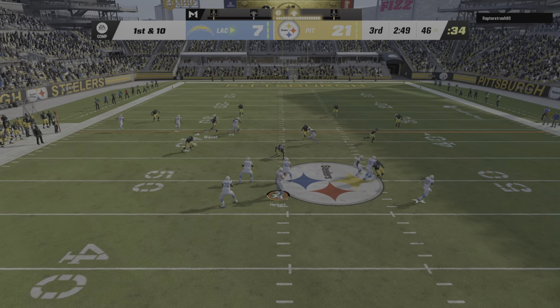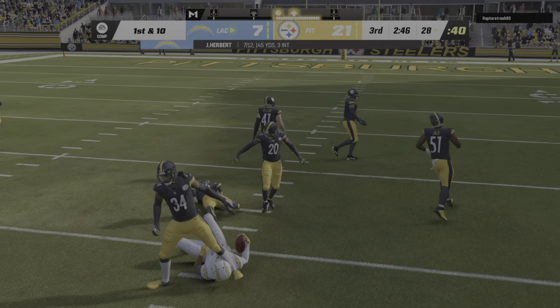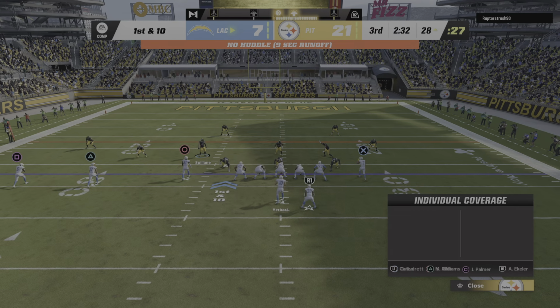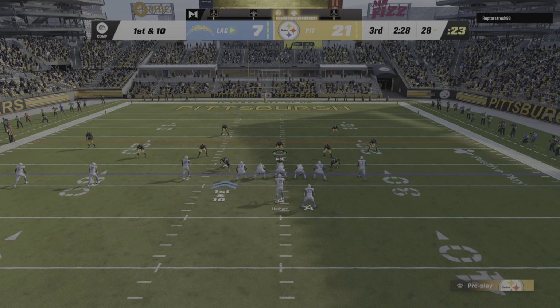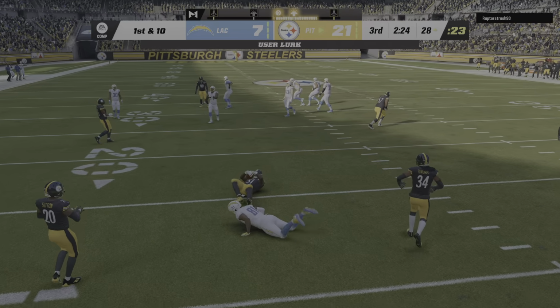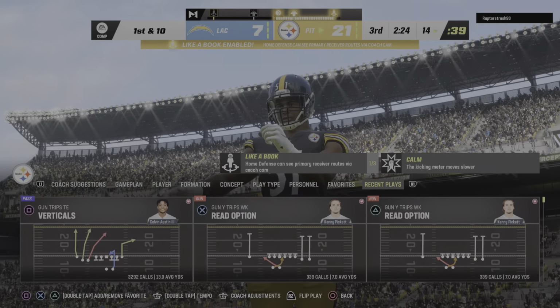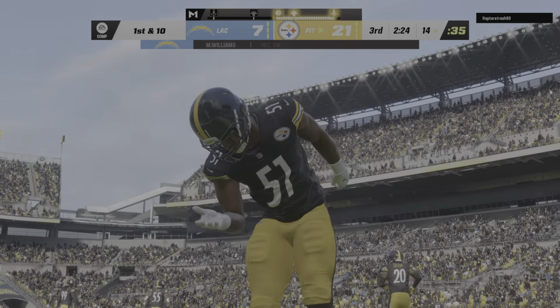After the turnover, here's Herbert. That is caught. It's Williams. And he's going to be taken down at the 28-yard line. Herbert setting up to throw on first down. And his pass is intercepted for the 4th time today. Picked up by the linebacker, Myles Jack. And the Steelers will take over here at their own 14.